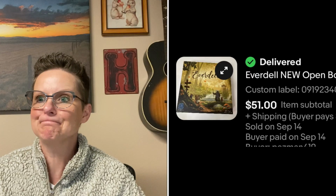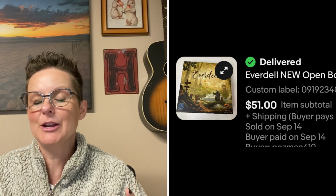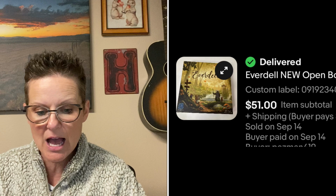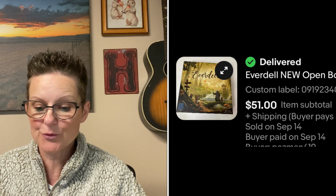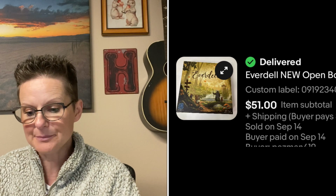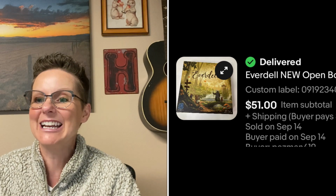Okay, this one here, this is a board game. I did pick it up at the Goodwill. It had been opened, but everything inside was still sealed, so it counted as new with an open box. I paid just $4 for it and sold for $51, giving me $37.55. That one did take a year to sell as well, but good profit on that one. That's nice. It's great when board games are sealed because you don't have to try to figure out all the pieces. You probably have a missing one if it is opened, but anywho, Everdell was a good one.